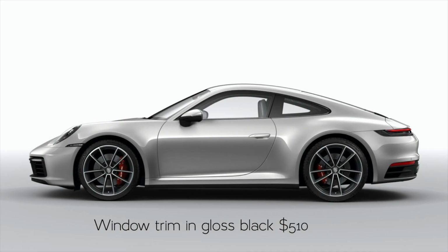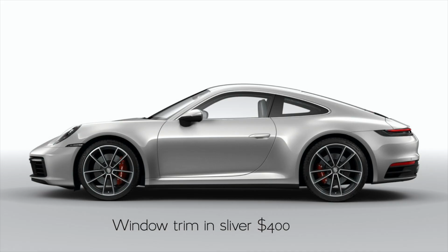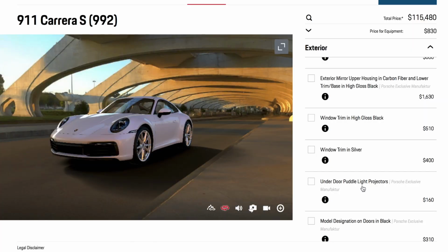Option on certain colors. Once again, personal taste. Okay, next, underdoor puddle projectors, $160. Every now and then, Porsche adds an option that is so down market in their options list that it instantly becomes an object of ridicule within the Porsche community. Welcome to underdoor puddle projectors.